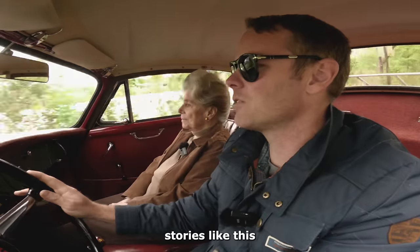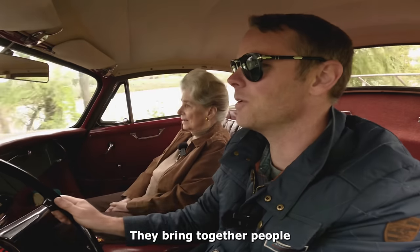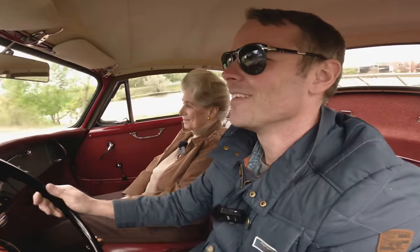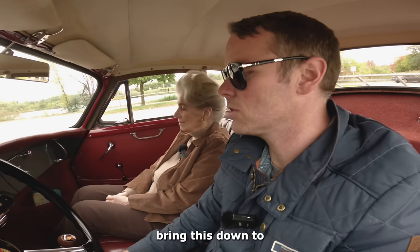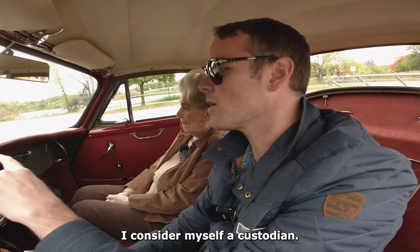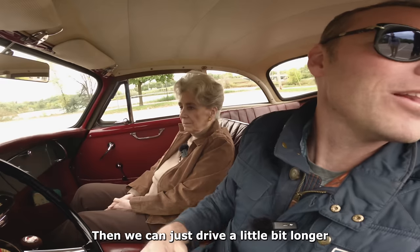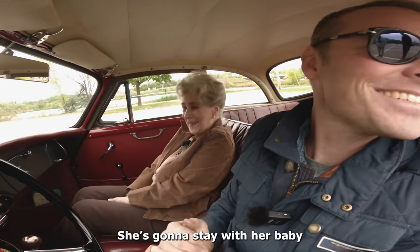Well, I think stories like this and cars like this help keep that alive. They bring together people, you know? I'm so glad you came and did this with us. Well, we'll bring this down to other events down here, so we'll make sure that you know about them. Because I consider myself a custodian. You're the true owner. I'm mommy. Yeah. Then we can just drive a little bit longer. She said we may not be able to get her out of here, so. She's going to stay with her baby.